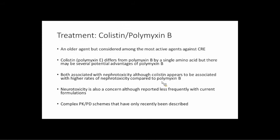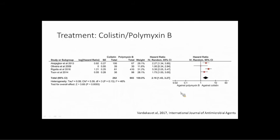So this is the meta-analysis looking at nephrotoxicity. You can see that there was more nephrotoxicity with colistin. Based on some of this recent data, we used to have colistin on formulary here. We've actually added polymyxin B and have gone back to using polymyxin B for some of these infections because of some of this recent data with colistin.